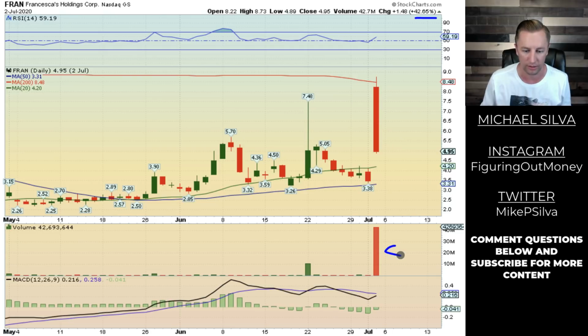Now look at the volume. The volume is increasingly huge for this day. So how would I play this? I would be looking for this price to head lower into an area of support. Previously, though, it was probably some sort of resistance. And the area that I see is right around $3.50.